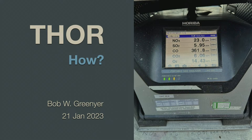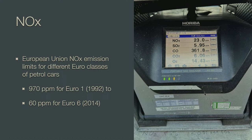Now, what does NOx at 23.0 parts per million mean coming out of a thunderstorm generator's exhaust? Well, the European Union NOx emission limits for different classes of petrol cars, and this is a petrol generator, is 970 parts per million for the 1992 class Euro 1. And currently, or rather, maybe not currently, but the Euro 6 from 2014 specification is 60 parts per million. So, as you can see here, 23 parts per million is less than 60 parts per million.